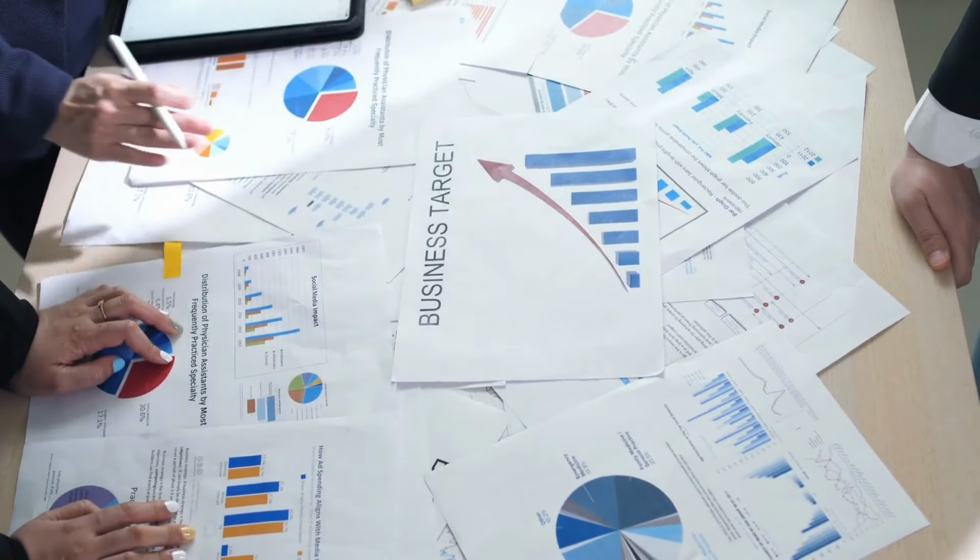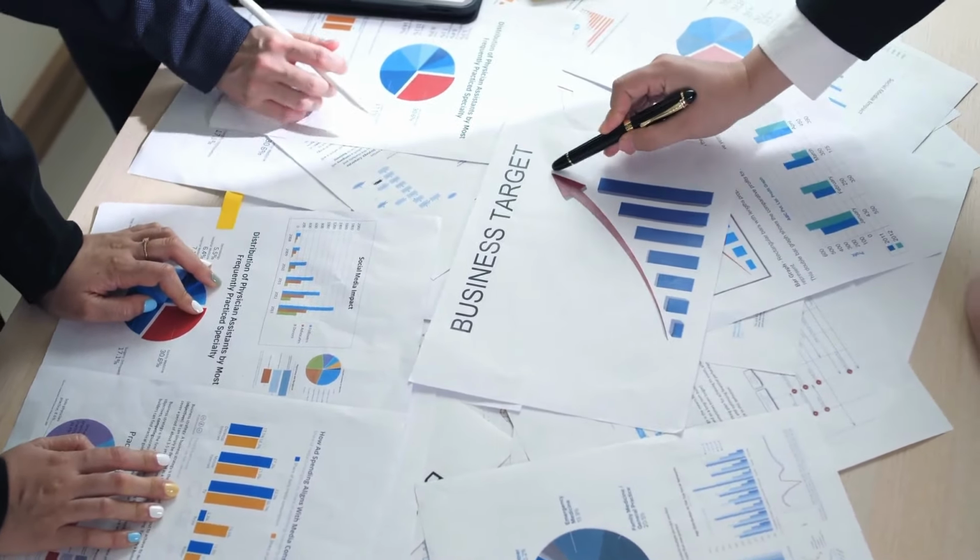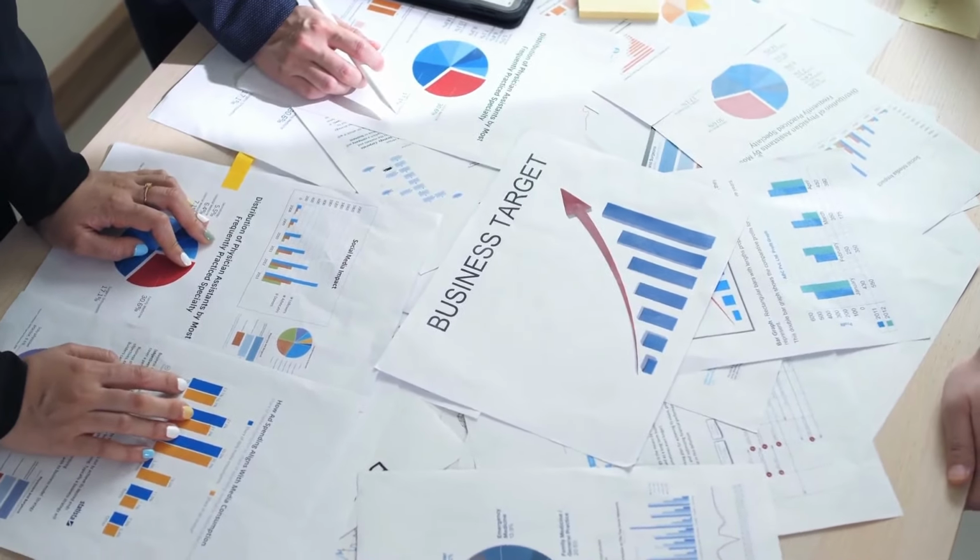Building a digital marketing strategy isn't a one-time task, it's a cycle of learning and growth. Start with clear goals, know your audience, and stay flexible.